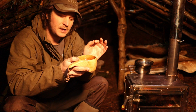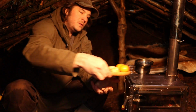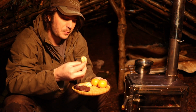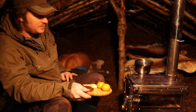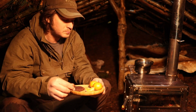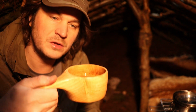For a tea that's got hardly any colour to it, it's actually really tasty. While that cookie cools down, I will tuck into a bit of fruit. Still asleep. Lazy dog. Five little bits of needle in the bottom of my tea, but not to worry.